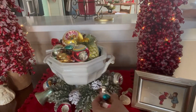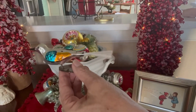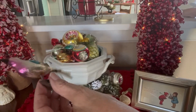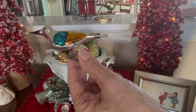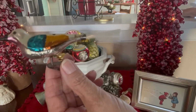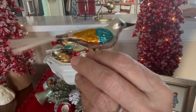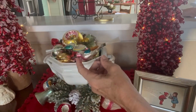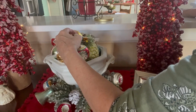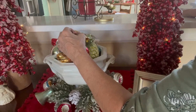And if you ever come across these clip-on birds, these are very collectible. I guess because they are kind of frail and fragile and the clips break, they haven't survived the test of time. I think I got two, three, four, maybe five of them. I gave some of these ornaments to my sister, and I shared some with my friend Brenda. But if you do find those, they are very collectible. So I'm going to just set the little bird right up here on top and hope he doesn't fall. It's like a house of cards.